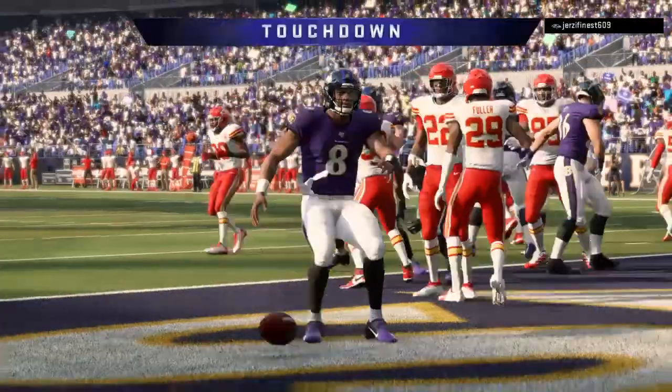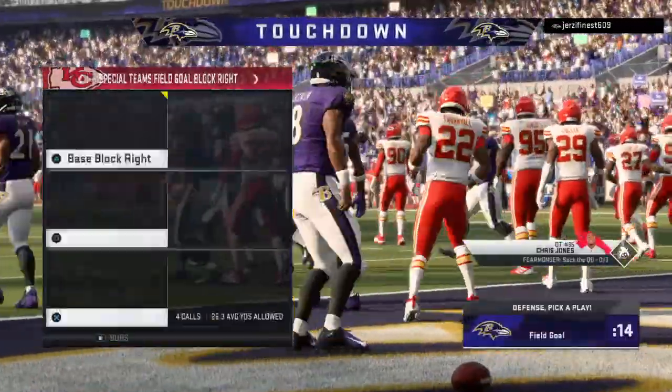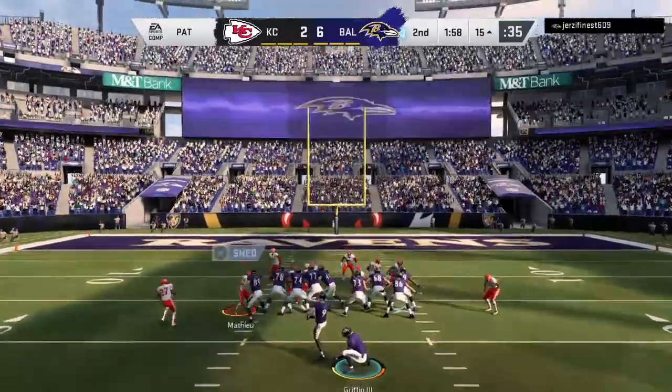And he will take it in for a Ravens touchdown. Lamar Jackson keeping it himself from a yard out. And the Ravens have taken the lead.